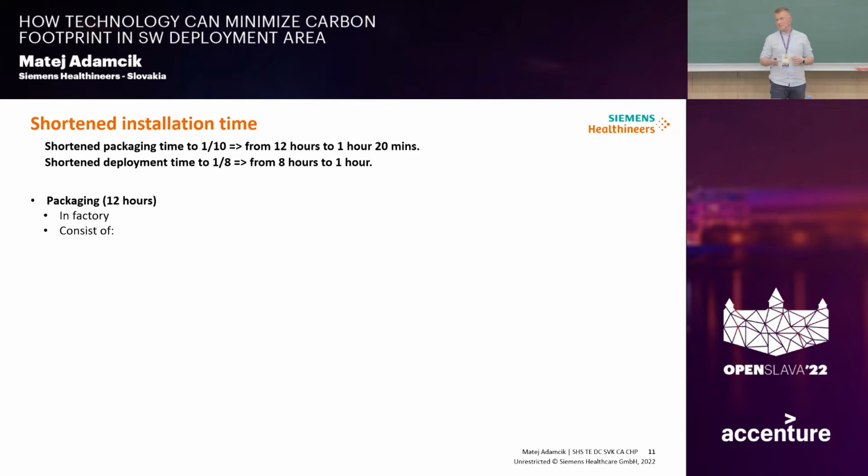And how? What was happening, or what's happening even now? I mean, it was in the past, I remember this, but sometimes even now, 12 hours. In the factory, this packaging time consists of manual Windows installation. That's the first thing. You have hardware, insert DVD, and do the Windows installation. You probably know it. Next, entering the product key, setting up, welcome, preparing everything for you, done.